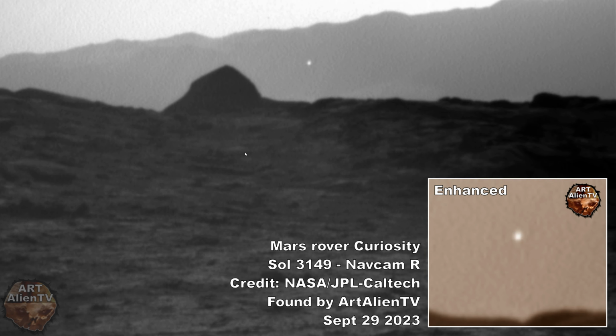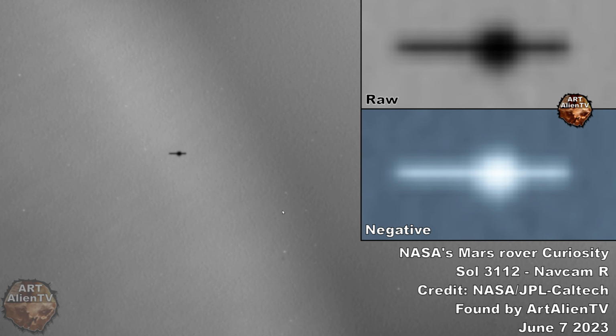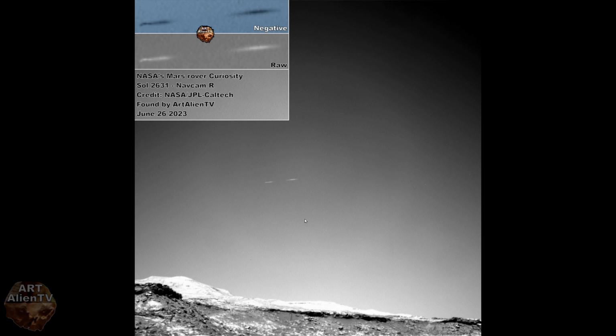So there it is again, full screen. So that is very remarkable, but what's cool about it is it's below the horizon, so we can see it fairly clearly. Here's the recent one. I call this the perfect one. Perfect UFO. Gale Crater. This is a recent find. I haven't shown this before.